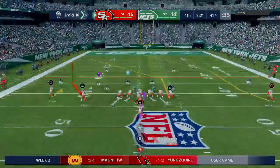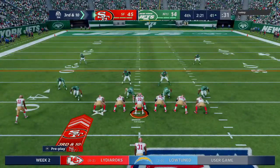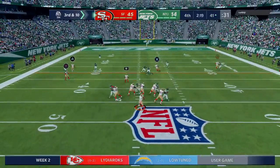And 10 yards. The Niners on 3rd down. Just 1 for 5 to this point. This is 3rd and 10. And yet again, it's Garoppolo.